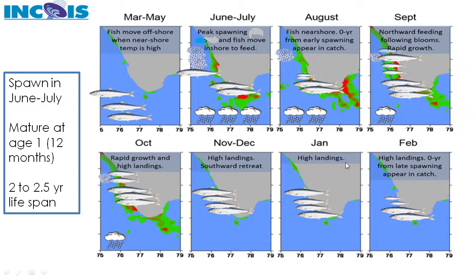Now January also landings are available, February landings are available from the late spawn of the last year. Again this cycle starts here, fish move offshore March to May, gradually moving towards offshore. Again the same cycle is continuing. So through these animations, I have tried to jot down everything in terms of chlorophyll, phytoplankton availability and monsoon, how this species migrates and disappears from south to north, how that movement is happening, and again how it is disappearing in the offshore region. I tried to make you understand.